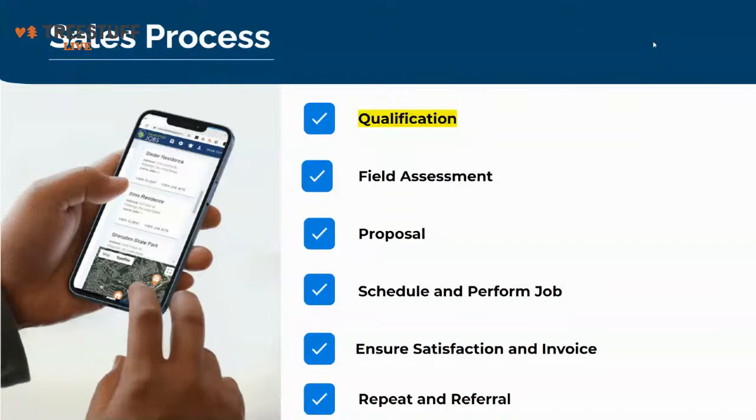And then a major part, a really low hanging fruit of the sales process, is just asking that question of a referral. Hey, do you have a neighbor that may be interested in our services since you were so happy, a family member, that kind of thing. I mean, those leads are golden. And you don't have to do very much work for that. If you've done all of these steps properly, referrals are just easy money.